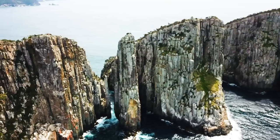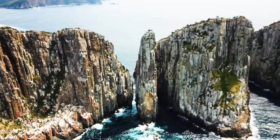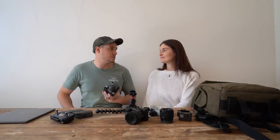I've flown this thing in some pretty ridiculous situations, like Cape Wey and Tassie, where it was so windy I almost lost it. I fly it when we're driving along, really enjoy those kinds of shots. But yeah, I just get it out a lot and have a good crack with it. So really good tool. I love it for traveling.